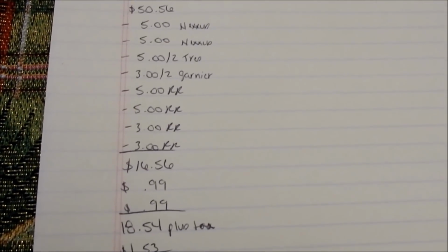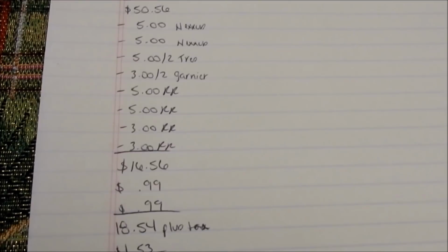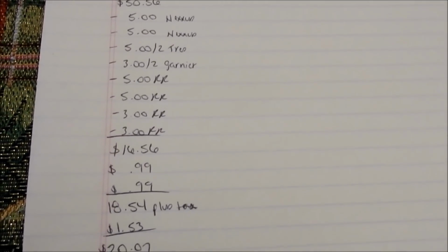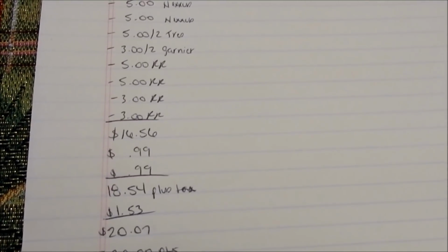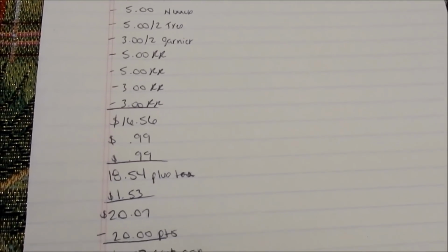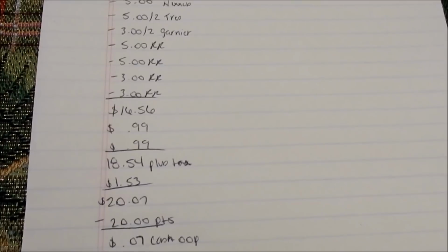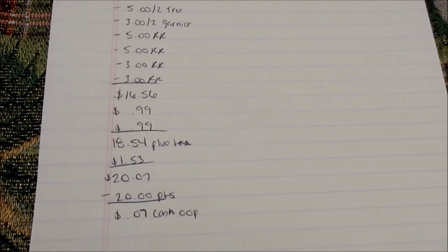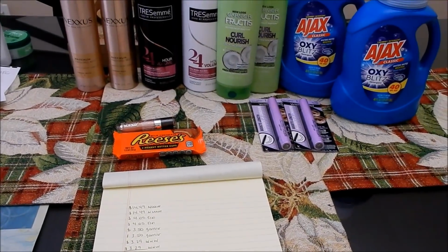So now I'm at $18.54 plus tax. So with my tax at $1.53, that brings me up to $20.07. I rolled $20 in points. I pay 7 cents cash out of pocket for the items I'm picking up. Okay? I hope that made sense.